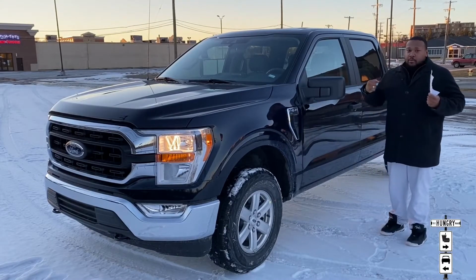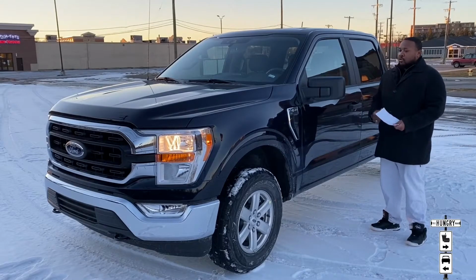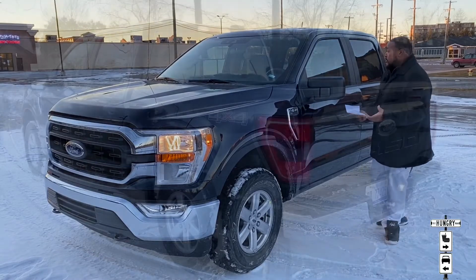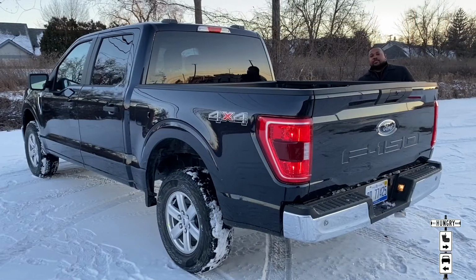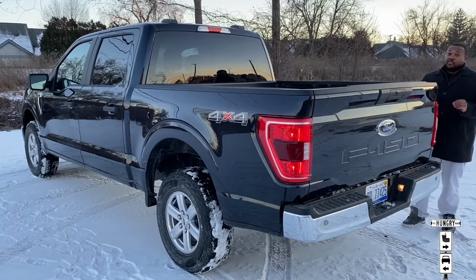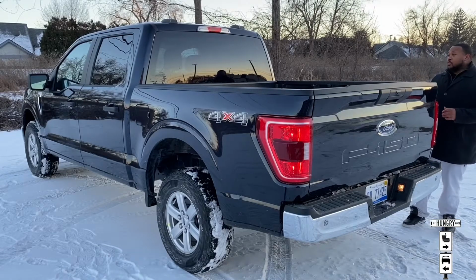It creates more muscle, more sound, more soul, even though the EcoBoost engines are well known for everything that they do. Along with any of those engine options, you do get a 10-speed transmission standard, which creates very, very smooth shifts. I'm impressed with it because you don't really feel the car jerk as it goes through the gears. It just kind of glides along.